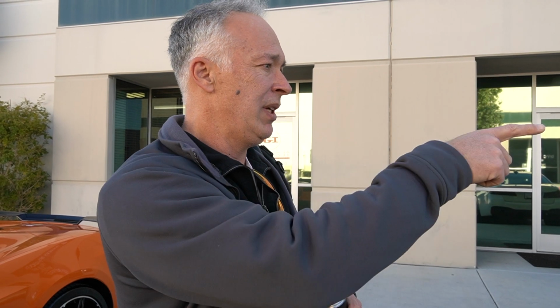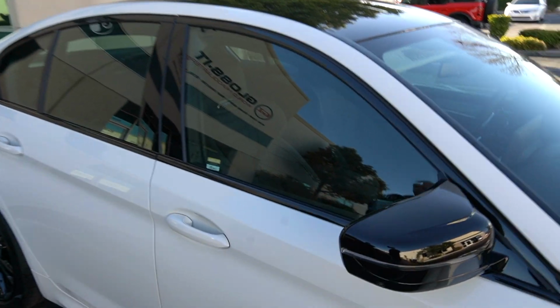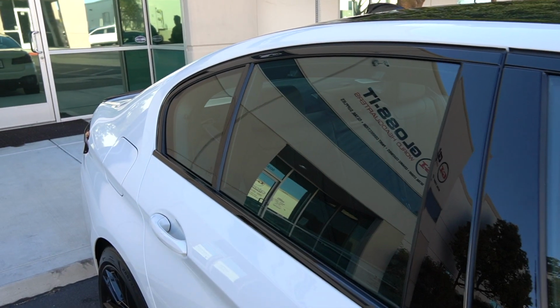So we're going to PPF the front of the car, the hood, the fenders. We're going to PPF the roof, ceramic coat the entire thing, ceramic coat the wheels, the calipers. And ceramic window tint, because the window tint, it's naked. Look, it's naked. There's no privacy glass. I've never seen it. Driving in a fishbowl.